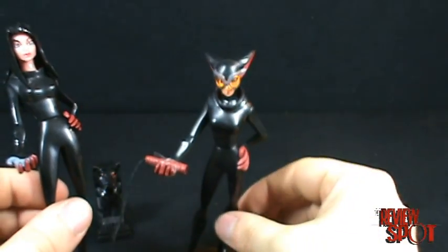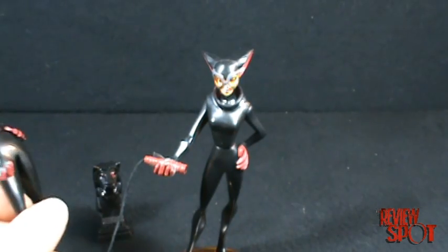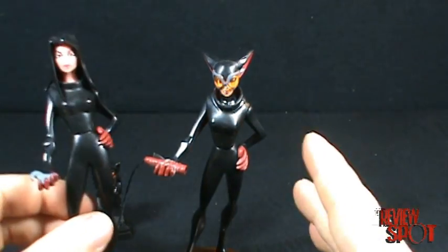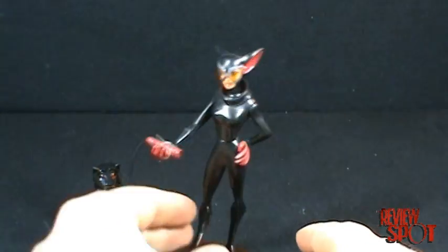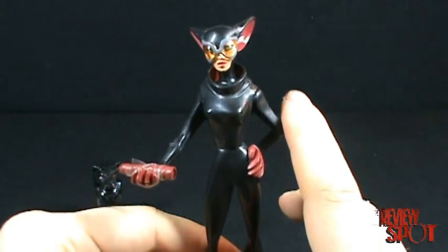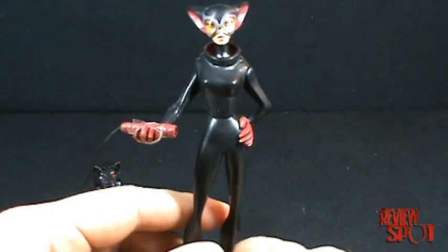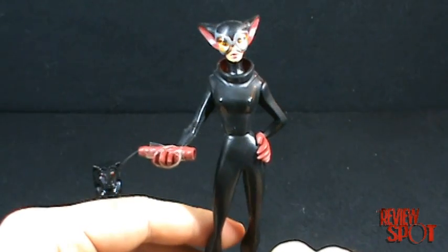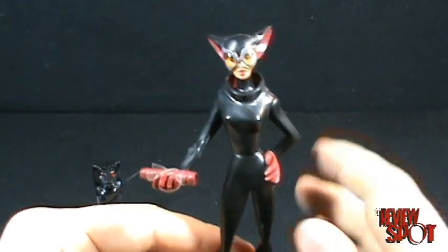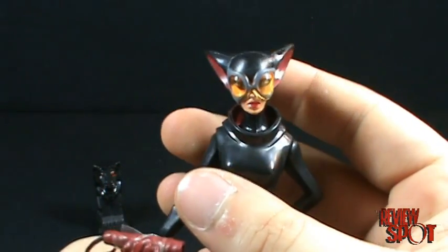Would I recommend this figure? Yeah, you know, I would. I mean, if you like Catwoman and you're like me who wants to get all the villains from the wave, or all from the cartoon, if you want to get all the villains on a nice display, definitely would want to pick up this Catwoman. Would I have paid the expensive prices that they were asking for when she first came out? Absolutely not. I mean, this figure is only good if you can find her somewhere for a pretty good price.